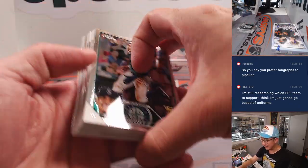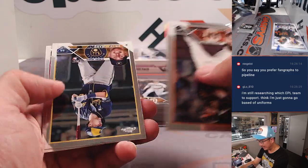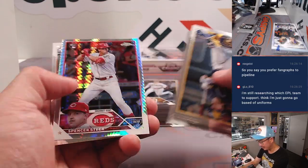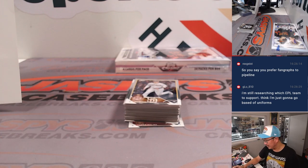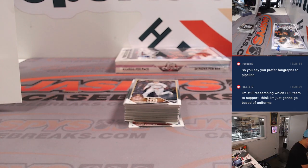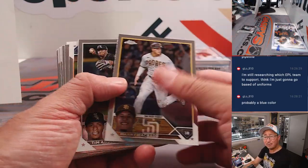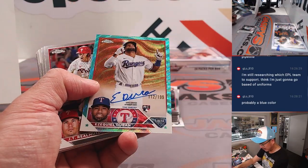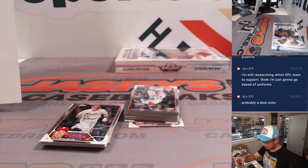I just simply prefer Fangraphs, and I think The Athletic has had Keith Law on their staff for a while, and I like his work. He's a good minor league expert. But I don't know if he has any recent farm system rankings though.